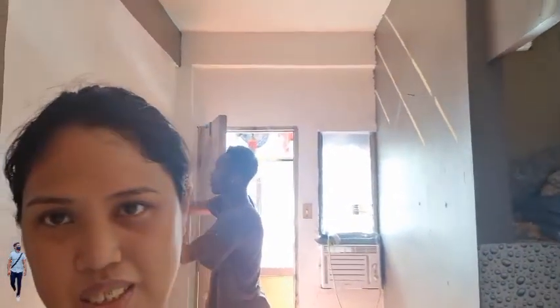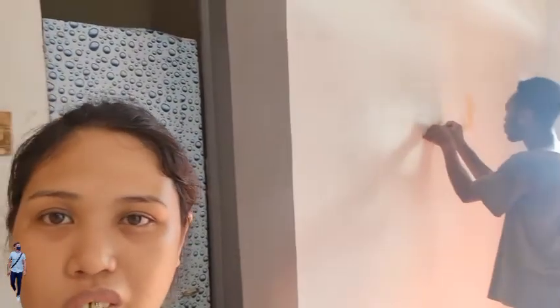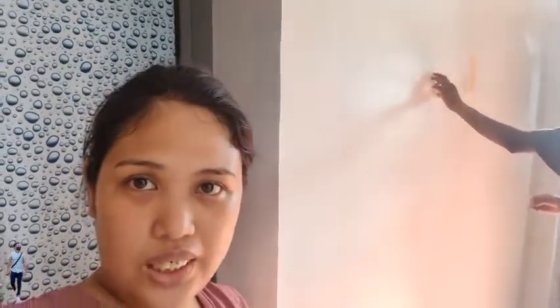Yes. Ito na yung progress niya. Yan, may kulay na. And then, yan. Lalagyan pa ng white yung line na yan. Para magiging malinis siya tingnan. Morning, ito. May ginagawa siya dyan. Surprise daw sa iyo. Tingnan natin kung ano yun.